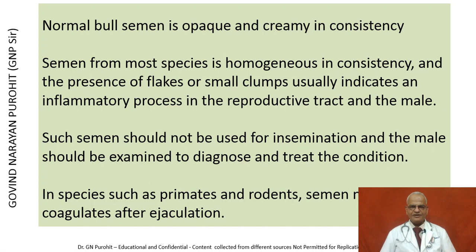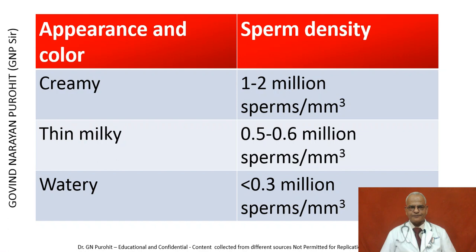Semen from most species is homogeneous in consistency, and the presence of flakes or small clumps usually indicates an inflammatory process in the reproductive tract, and the male should be investigated. Such semen should not be used for insemination, and the male should be examined to diagnose and treat the problem. In species such as primates and rodents, semen generally coagulates after ejaculation.